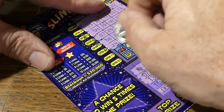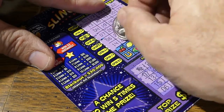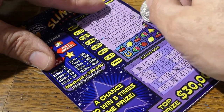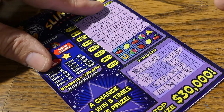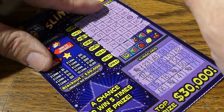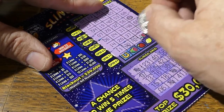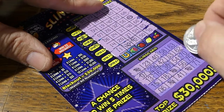None of that either. 14 and 20. Nope. 37 and 54. We do have a 54, but no 37. 65. No 65. 11 and 30. No 11 or 30. What a 42. There's a 42. A 50. And a 70. There's a 70.